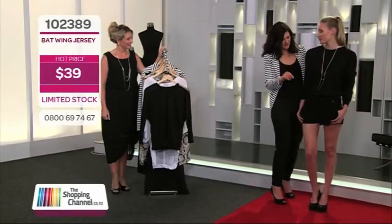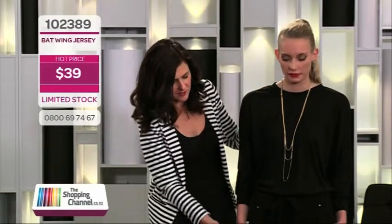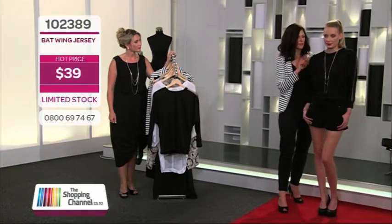That shape, that cutout is very, very on trend at the moment. Looking great with the shorts, makes it look modern, but I would wear it at my age with a longer pant, or I'd even wear that with a pencil skirt. I mean, that's a very versatile piece. And I really like it, actually, with the esteemed jewellery.